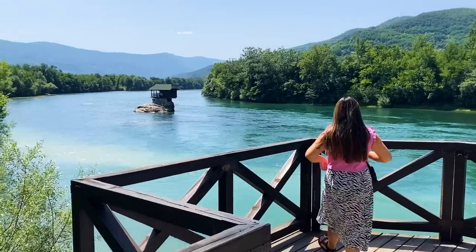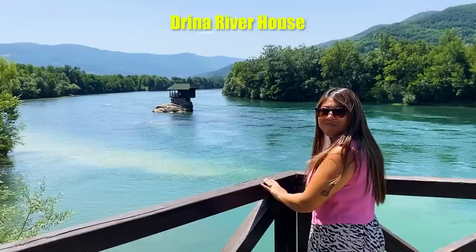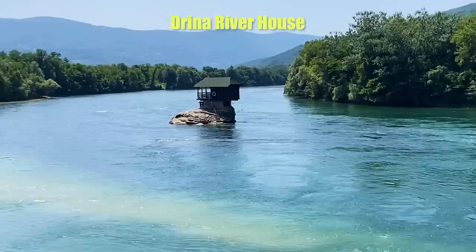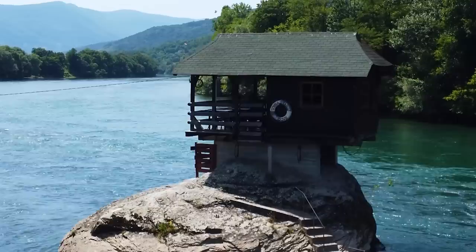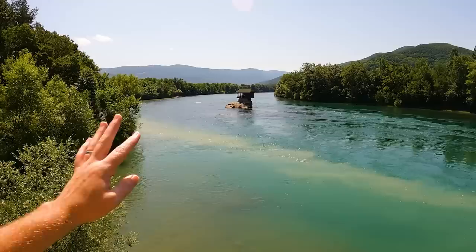All right, introducing Drina River House, everybody, which is sitting beautifully right in the center of the Drina River, and it looks absolutely beautiful. The materials they use to build it, the way it sits sort of hanging off the side of their rock, absolutely looks beautiful and evidently also very useful.